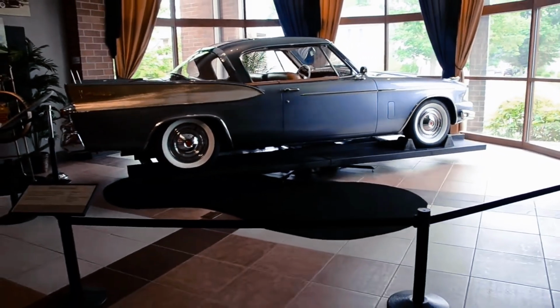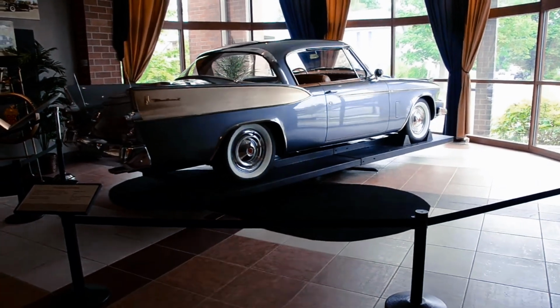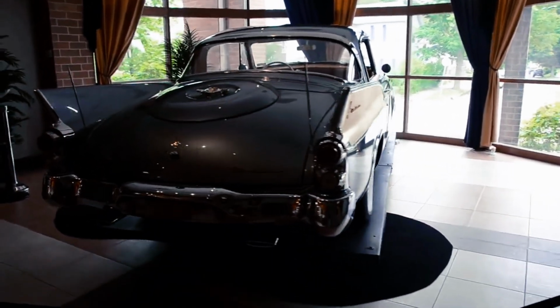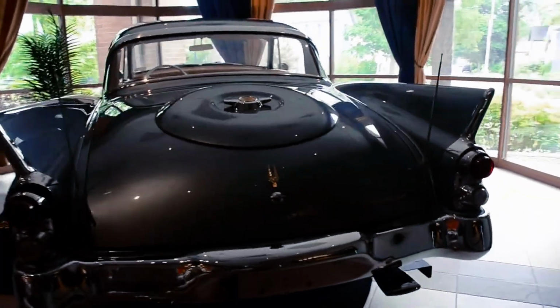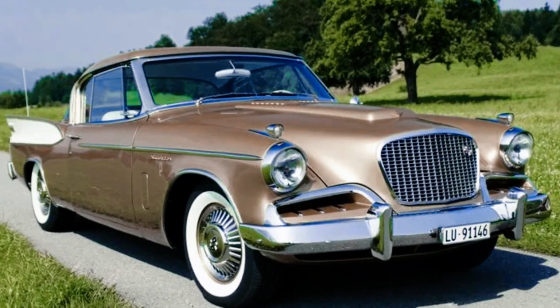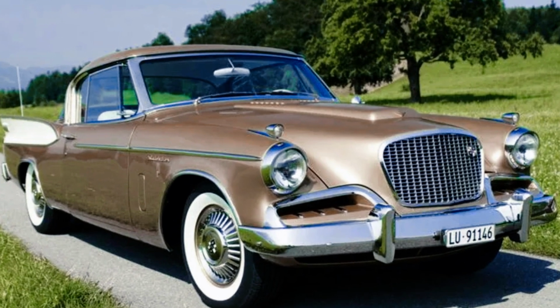Its tall stance, long hood, and fins created a profile that looked dated even in 1957, especially compared to the low-slung, sleek lines of competitors. While some buyers appreciated its unique appearance, the majority viewed it as clunky and unrefined. The Golden Hawk was neither a true luxury car nor a full-fledged sports car. It fell into an awkward middle ground, failing to appeal strongly to either segment.